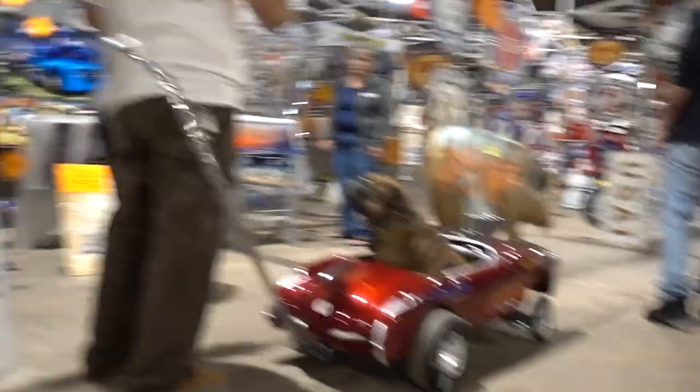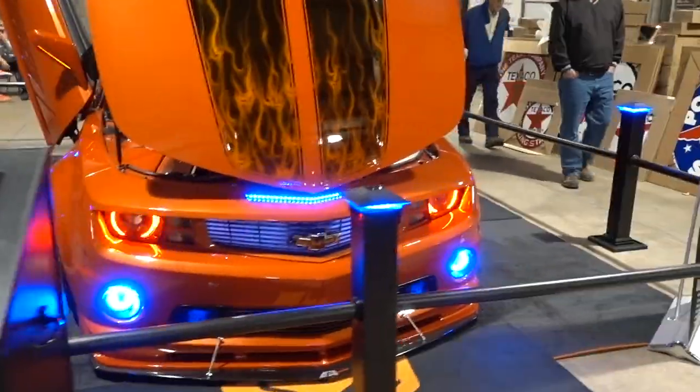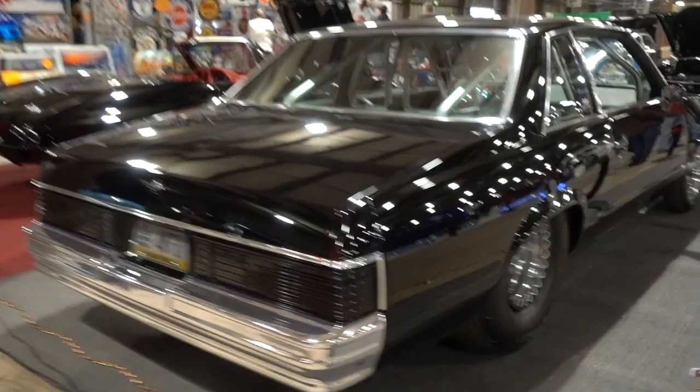Butters is going to be super jealous. I didn't bring him. I didn't give him a car. I'm not sure if this is a cop car or something. Jesus, he's got his own TVs. This is one of my favorites.